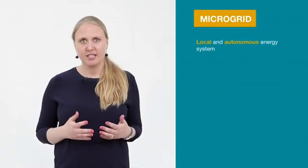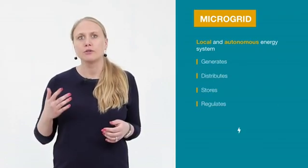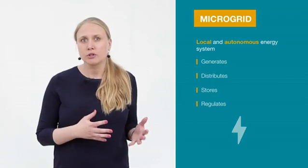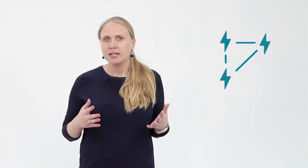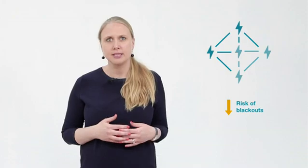Let's start with the basics. Do you know what a microgrid is? A microgrid is a local and autonomous energy system that generates, distributes, stores and regulates the flow of electricity. It can be thought of as a scaled-down version of the main power grid. It can operate either in conjunction with the main grid or in islanded mode. When necessary, it can also switch between the two, reducing the risk of blackouts that could affect critical facilities.